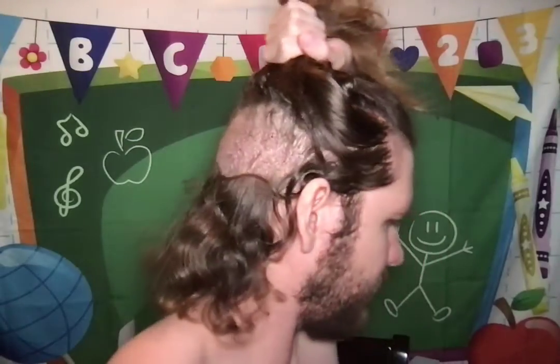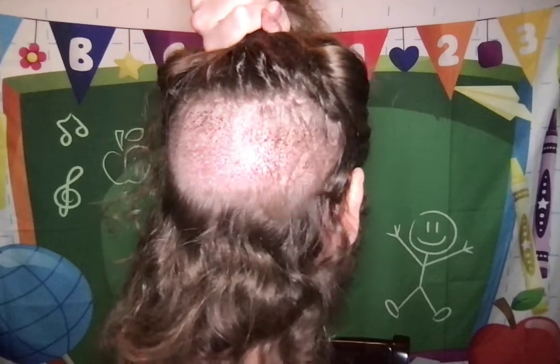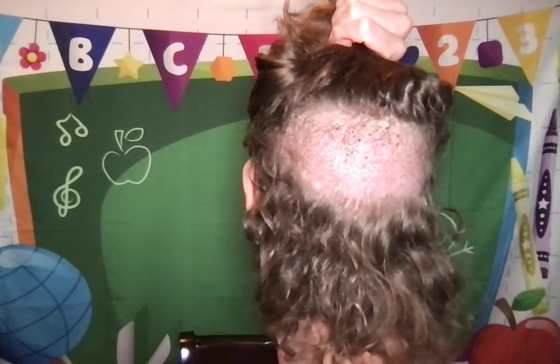So let's take a look at the back now. I let my hair air dry for a bit. It's been an hour or two since I did my last cup rinse shower. So let's take a look at the back. I think the back has healed very, very well. Now I think there's maybe one big scab left right in the top middle of the extraction sites. And you can tell it's very flaky and looks a lot like dandruff.